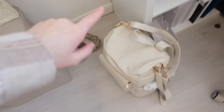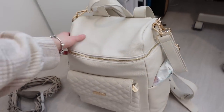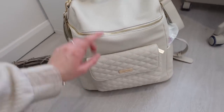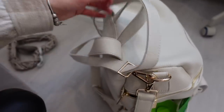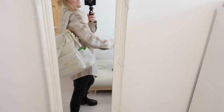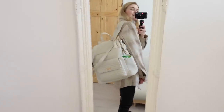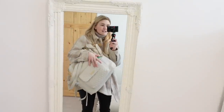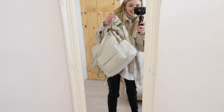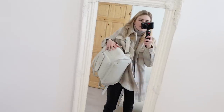But part of my outfit, wow, George has just smashed something off the side. Part of my outfit, I guess, is this bag. It is actually something that was sent to me as a PR package. And I am absolutely obsessed. How gorgeous is that for a changing bag? And it's massive. Things I've got in here, obviously, snacks and George's juice and wipes, nappies, all of that kind of stuff for changing.